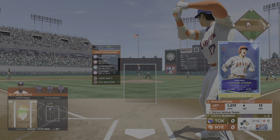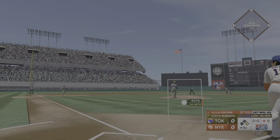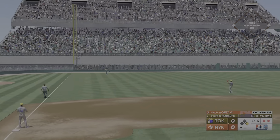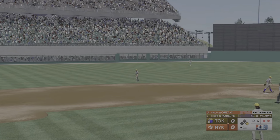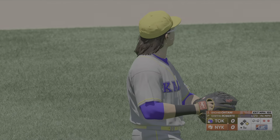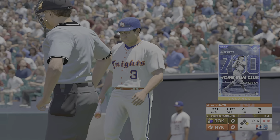Nice catch nonetheless. Shohei Ohtani's batting .457, four home runs, 13 RBIs. He's had a very good season, and that's right to him. Man, that's one of those at-bats where you have to remind yourself it's about the process. He did everything right there, nothing to show for it. But in your mind, you have to convince yourself.